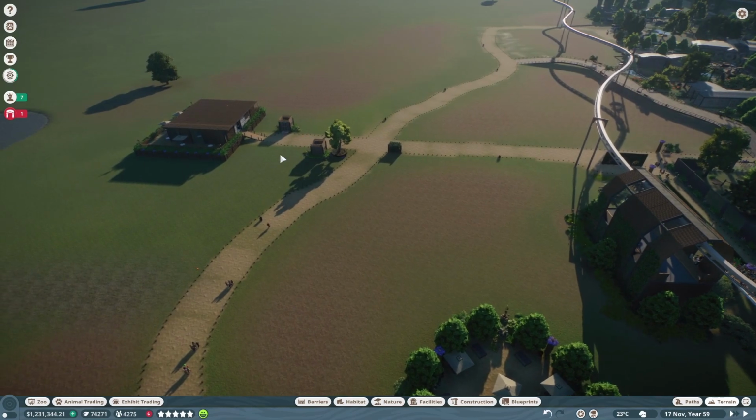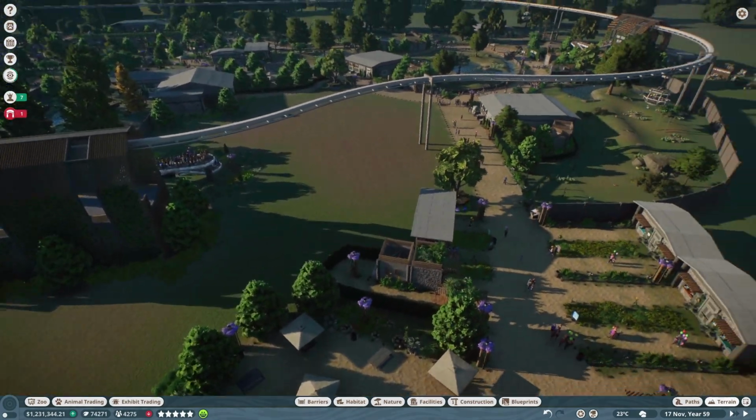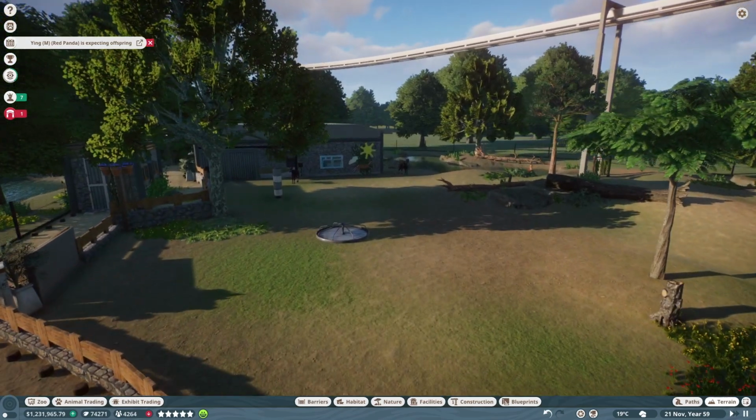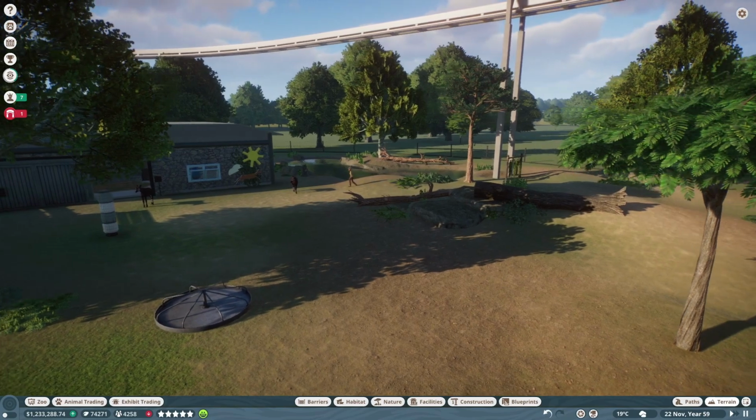I was going to put in the 2 or 4 exhibit shells, but I won't do that until you guys let me know what you would like me to put in them. We have a few new babies on the way by the looks of things, and I think a few animals have grown up, but we'll have a little look at that in the next episode.